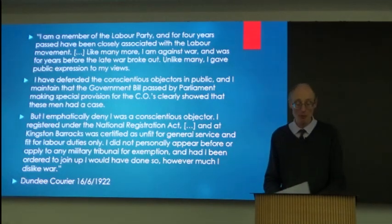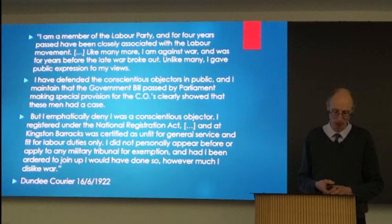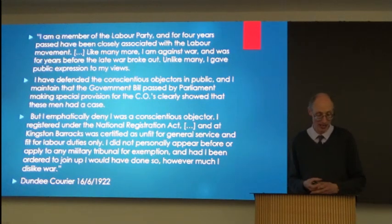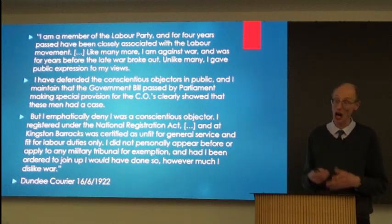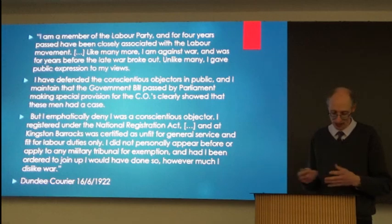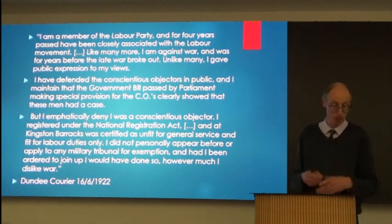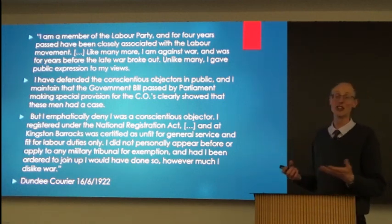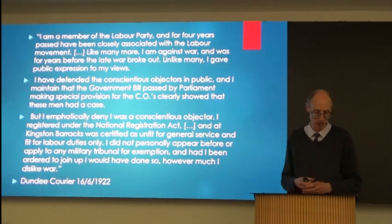Braddock claimed, "I am a member of the Labour Party and for 4 years past have been closely associated with the Labour movement. Like many more, I am against war, and was for years before the late war broke out. Unlike many, I gave public expression to my views. I have defended the conscientious objectors in public, and I maintain that the government bill passed by Parliament making special provision for the COs clearly showed that these men had a case. But I emphatically deny I was a conscientious objector.